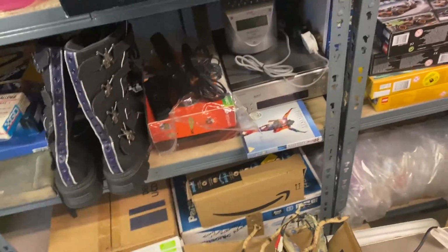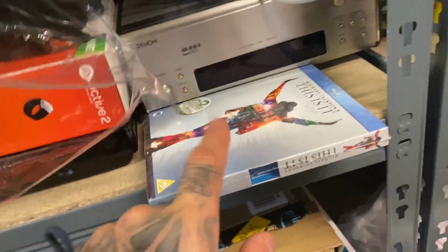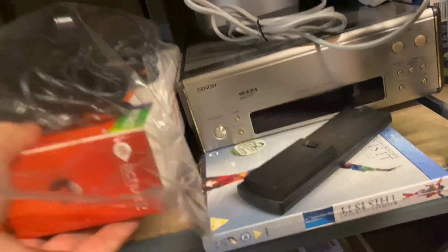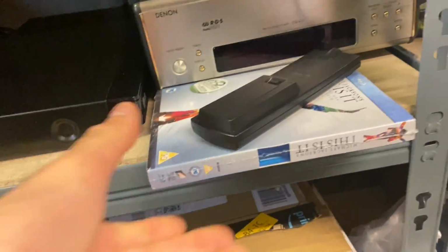Next up is, there's the DVD. Next up is this LG Blu-ray player. Let me just pick it out.